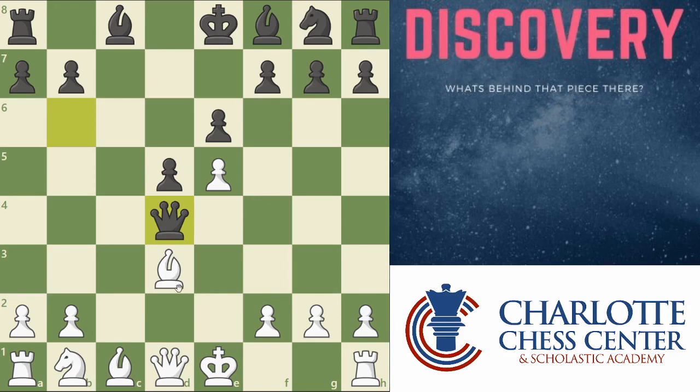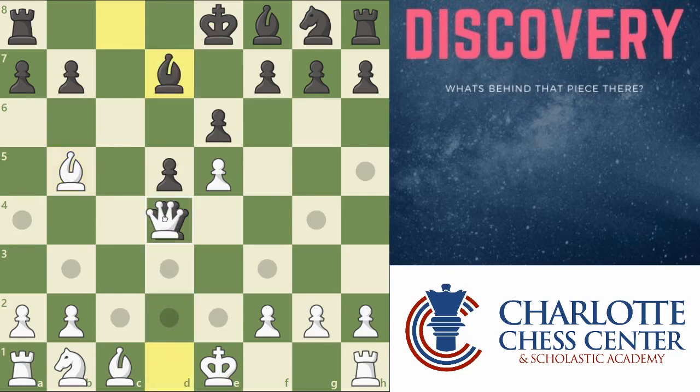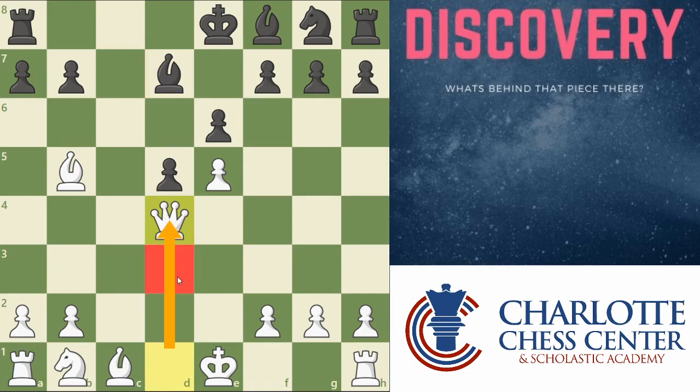But the problem is that white has a devastating discovered attack. White will play bishop to b5 check. And this check isn't such a big deal. There are ways to save the king. That's not the problem. The problem is that there is now a free queen on d4. Before, queen takes d4 wasn't possible because there was a bishop in the way. But I moved that bishop out of the way and gave check, so there wasn't time to save the queen.